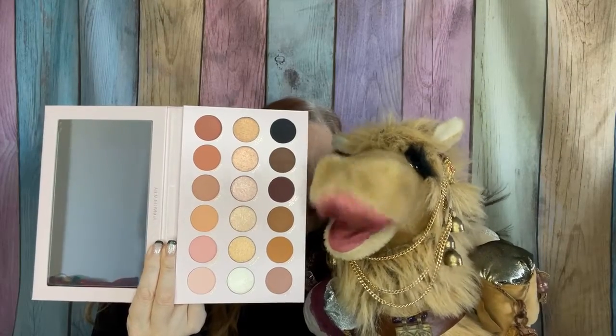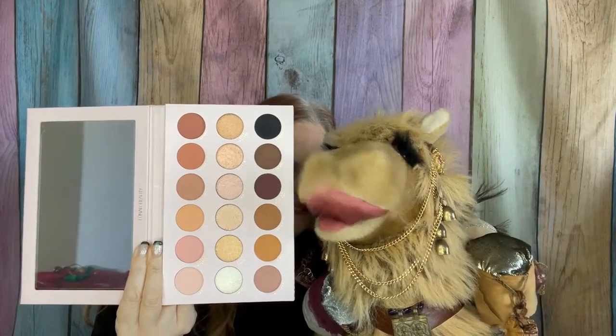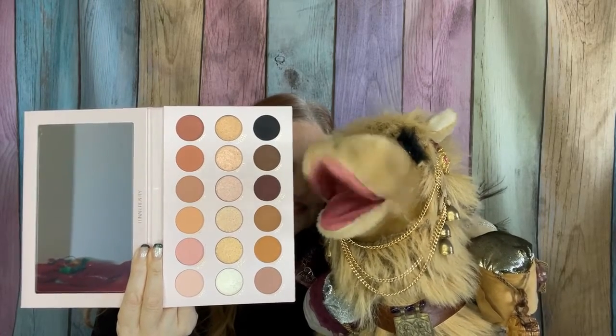From Lunar Beauty, we have the Nude Prism eyeshadow palette. And I am very excited because I get to do swatches. This was my choice item, and normally I'm not wild about a lot of neutral and matte colors. However, there was enough sparkle in this palette that it caught my attention, so I went ahead and picked it. And now, Camel, get ready. Is it swatching time? Yes, it is swatching time.